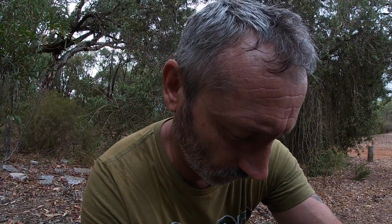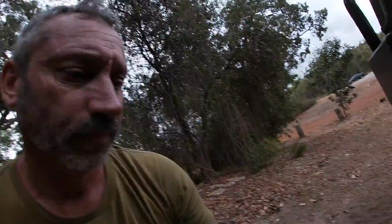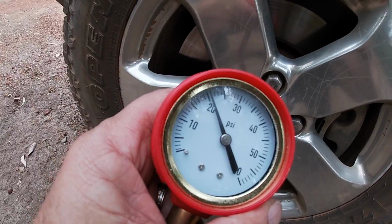Right, just going to do a bit of an experiment. You saw me drop my tyres to 20 this morning, and I have been driving around on them all day. I'm just going to check the pressure on them now to see what they are. And look at that. I would have thought they'd be slightly higher, but 21. So I've gone up 1 pound, which isn't as bad as I thought it would be. All right, let's pump these babies up.